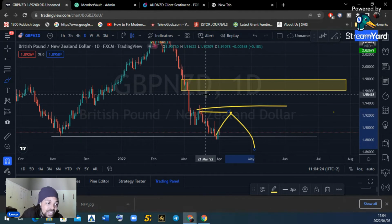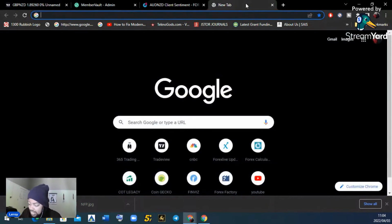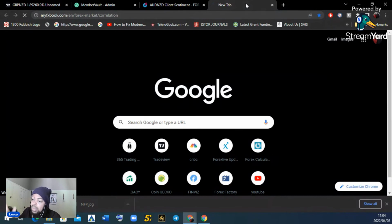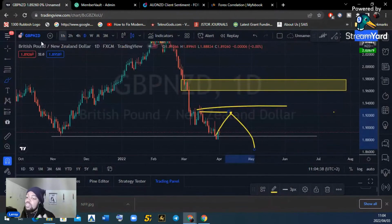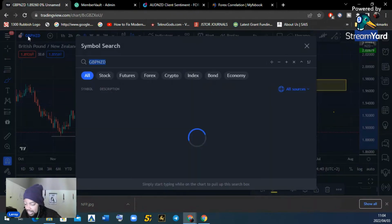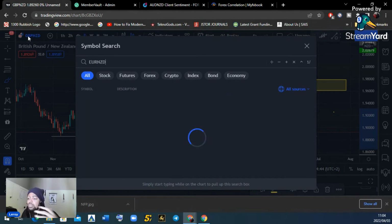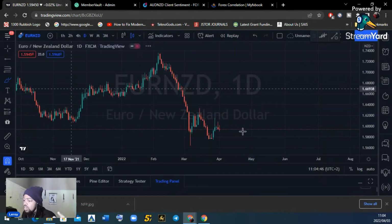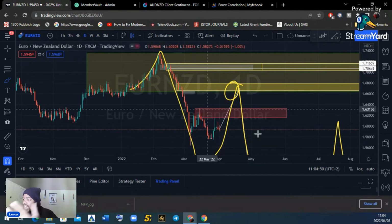They move first. Because they are moving first, they can indicate which other assets are going to go. I taught you this in the previous war rooms. All you have to do is come to my FX book, go to market correlation, and see for yourself: is there an 80% and above correlation with Euro NZD, which has shown me the path? Why does it show me the path? Because it moved first. It took a supply and demand number 5, basic cowboy turning point, and turned.